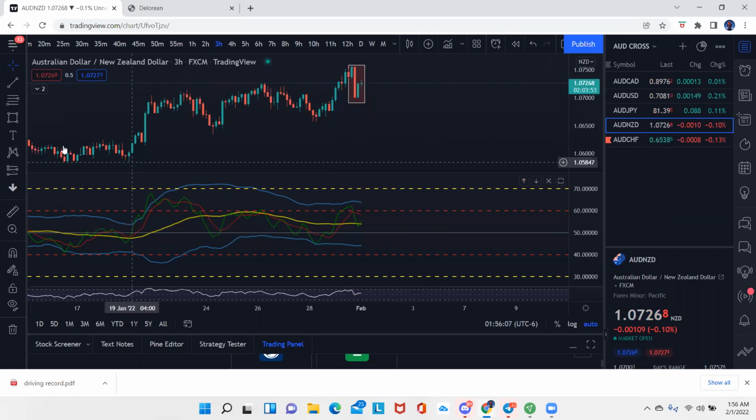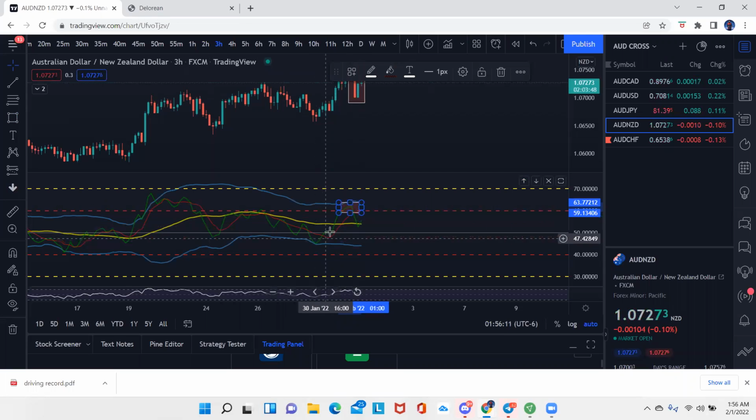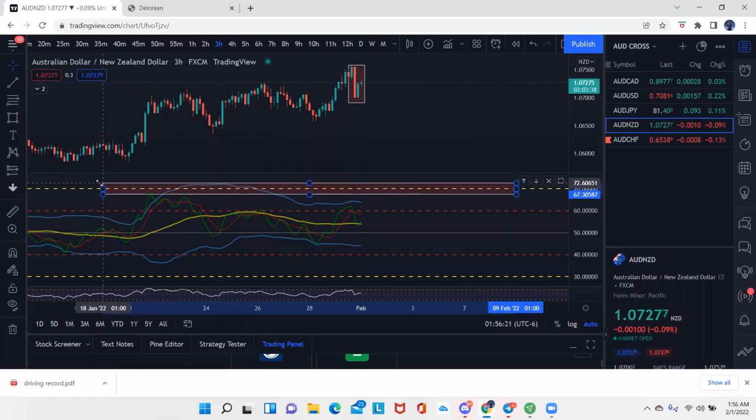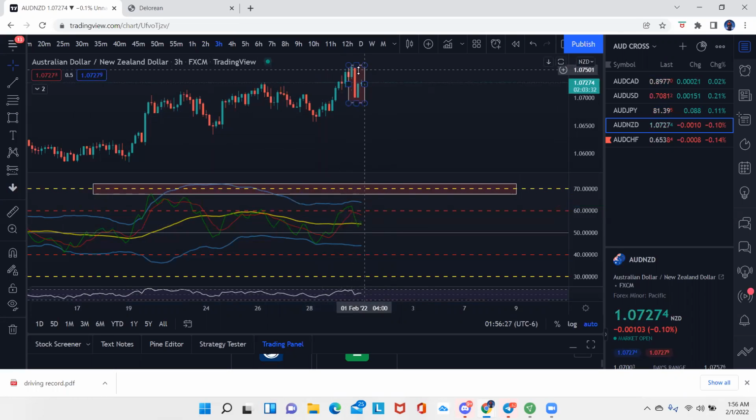AUD NZD, notice how this green line, which represents price, is not in our extremes. On the TDI, the extremes are going to be referenced by the yellow. So for me, if you guys don't know, which I probably don't because I don't use the TDI that much on this call specifically, this is my indicator for whenever I'm going to pick a high or low. Notice how this high does not have price in the extremes.